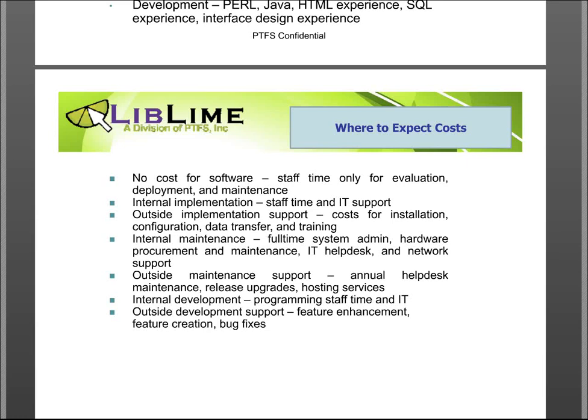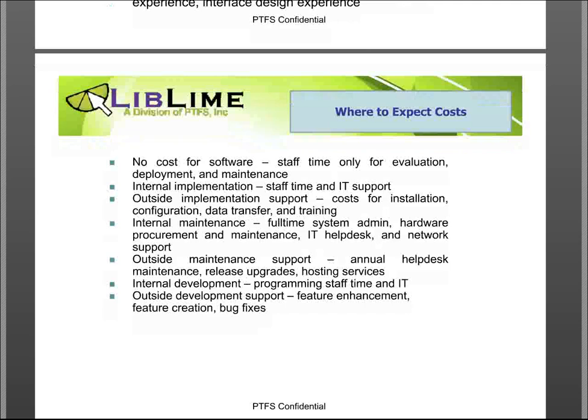Once the implementation process is done, now you're live, you're using the application every day, those staff time and resources needed in implementation are gone at that point. It was just temporary, but you need to factor that in when you're looking at what kind of resources you will expend to do this.